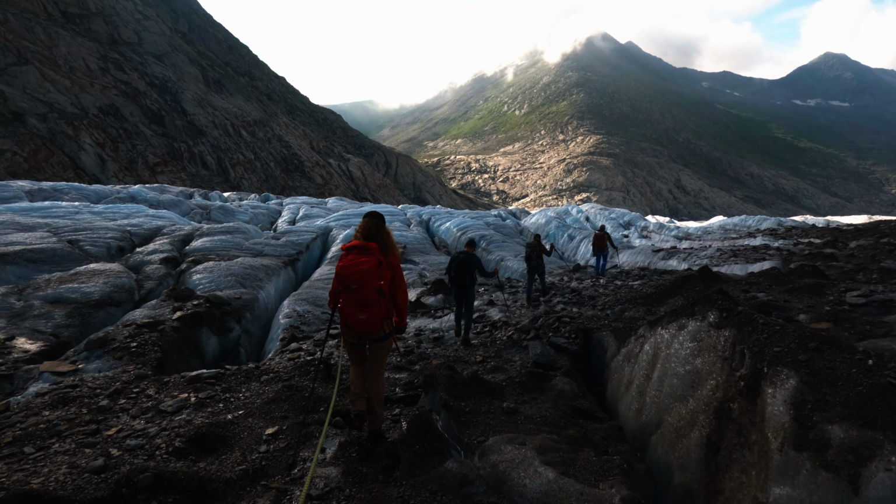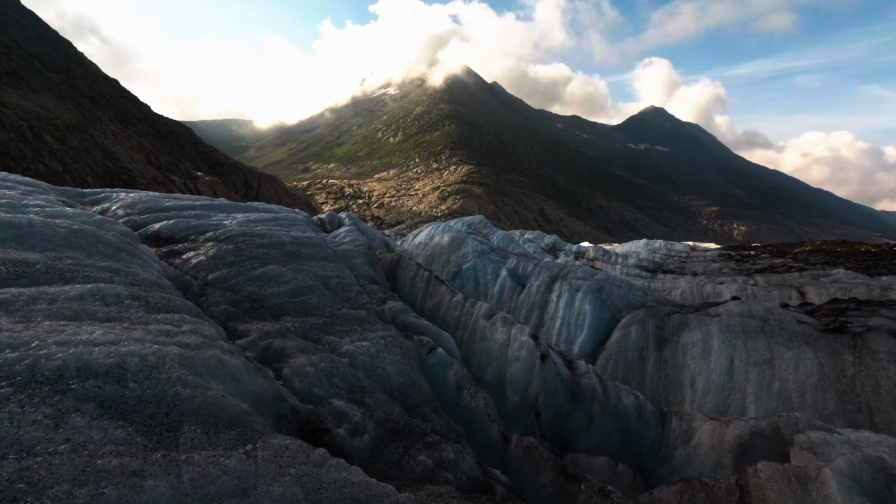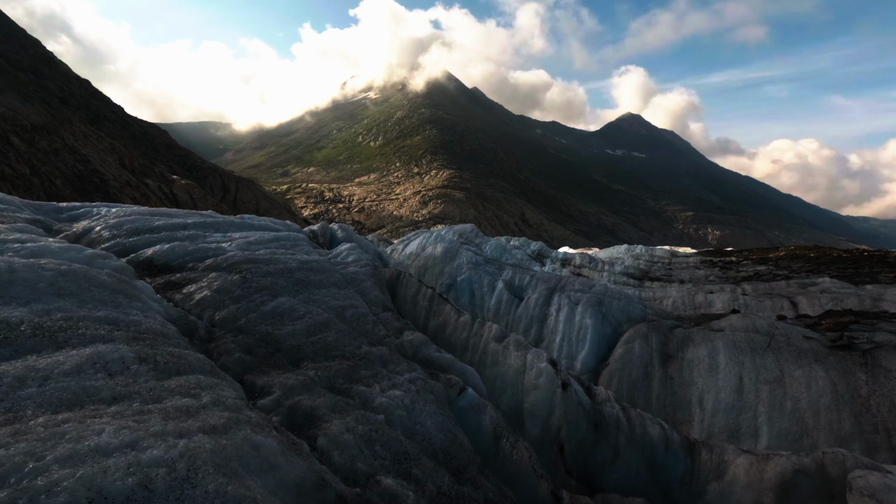With the crevasses opening up more and more, getting off the glacier was the most challenging part. The location where we would leave the glacier is also known as Aletschglacier.